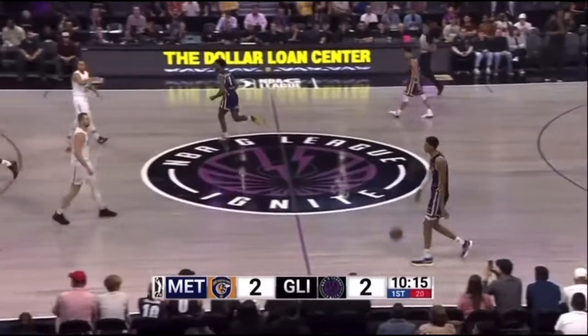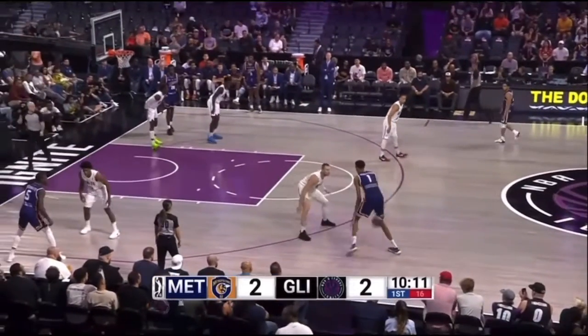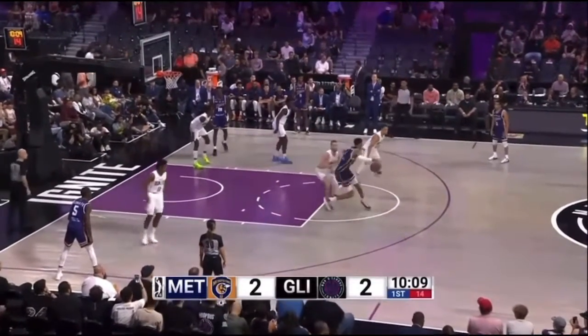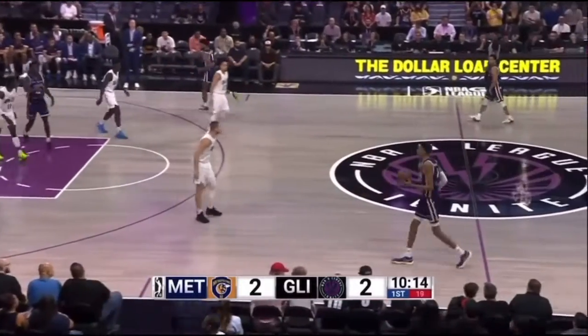First, we're going to take a look at Victor Wembanyama's ability to score in isolation and his ability to self-create easy baskets for himself at the rim, which is actually something he can do on occasion from time to time, as we see right here.